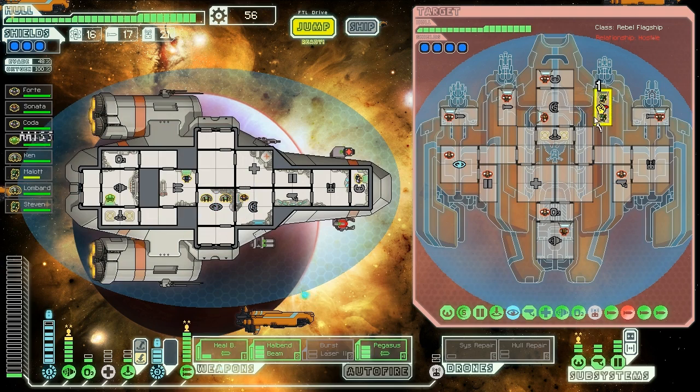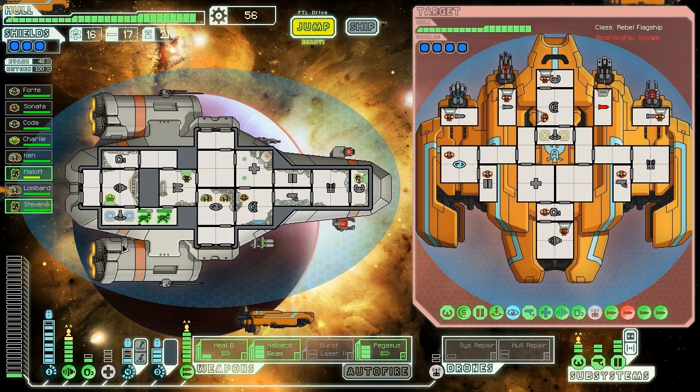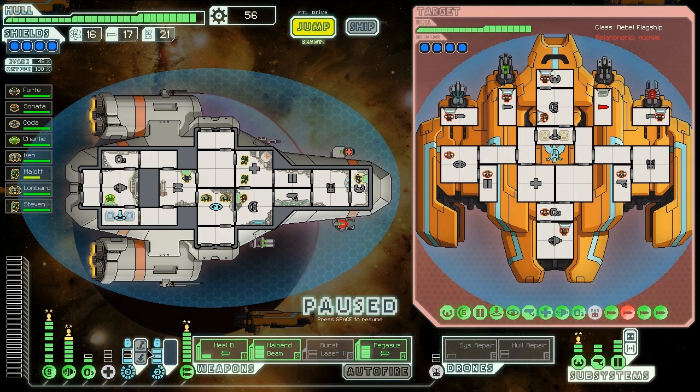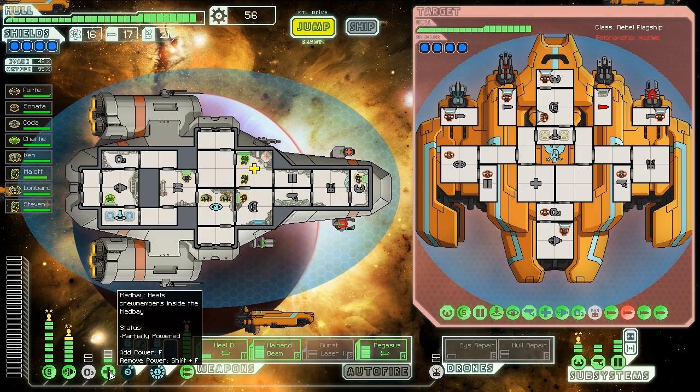There we go. It looks like our friend Steven just leveled up to his first tier. So he gets 220% of a normal person's skill. Pretty awesome. Turn off the oxygen to heal him up extra quickly. There we go. And we need to do some evil work now.